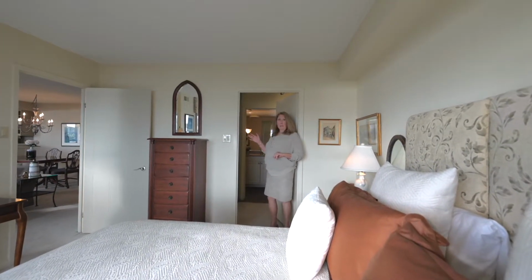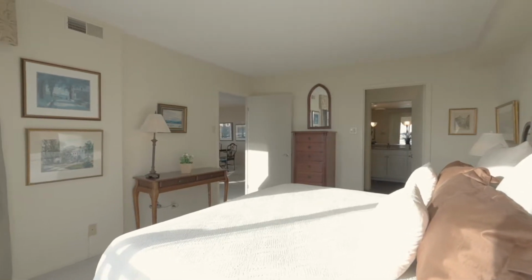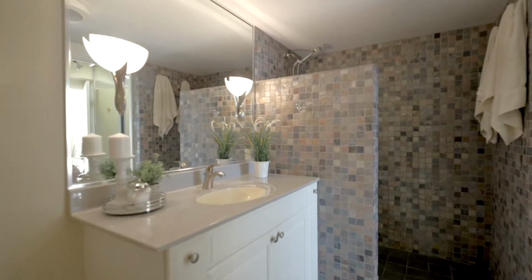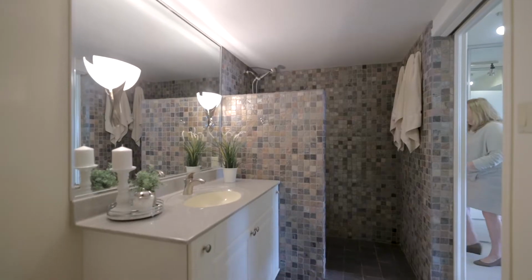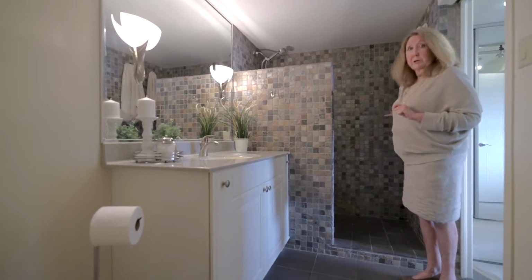They made the walk-in closet even larger. They took out the tub and put in a large walk-in shower, which we'll see as you come in. There were gorgeous renos in this master suite. Here's the shower I was talking about.